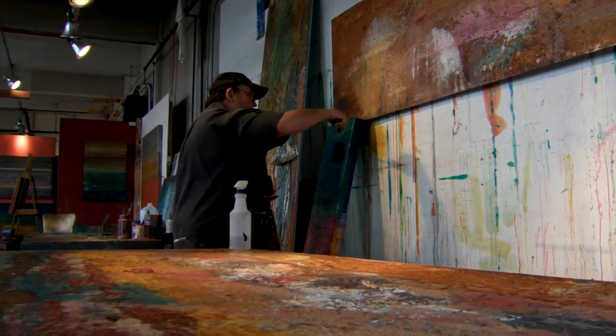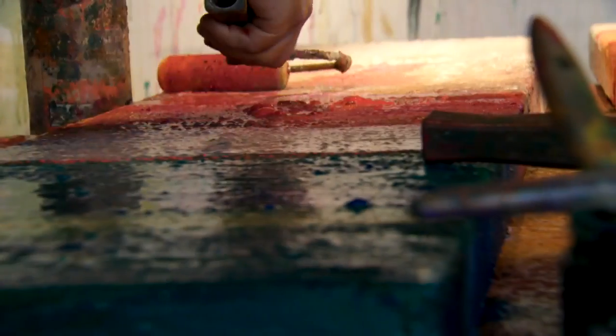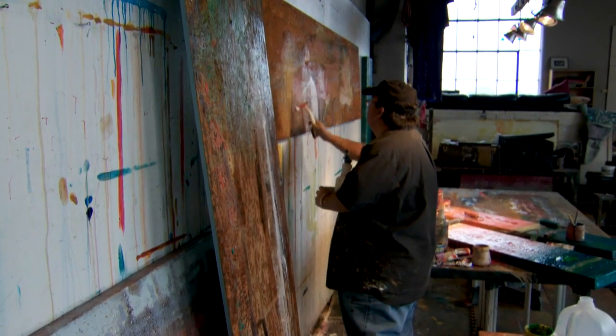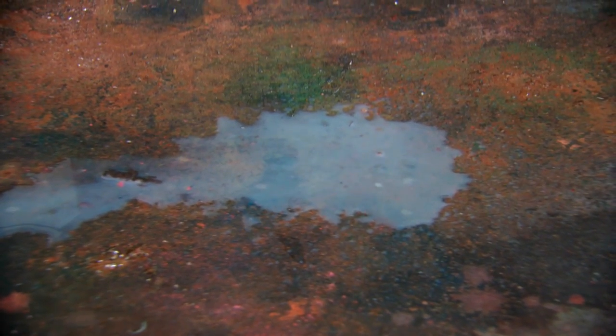I paint 30, 40, 50, 60 days on pieces as opposed to a very short time frame. So I get different looks, different moods, different light. It will come to you if you just let it be, if you don't try to push it. I paint real thin, almost watercolor-like, and so there's a lot of luminosity, depth down in the painting and in the steel. Kind of represents life and the different places and trials we've been exposed to.